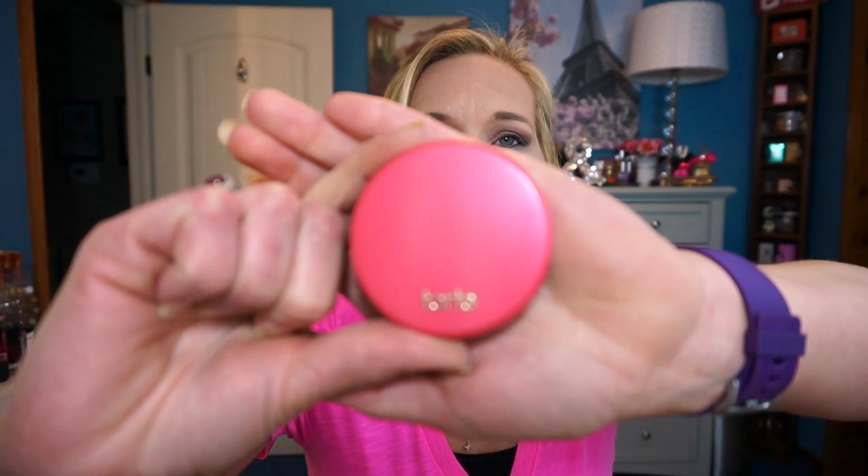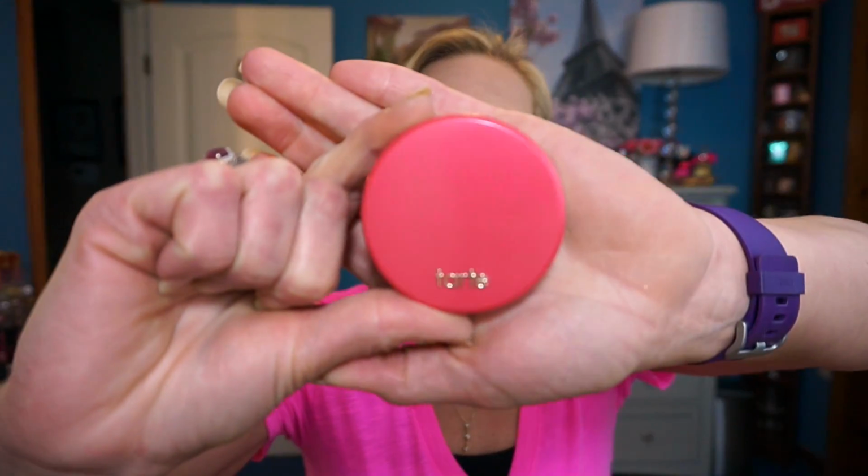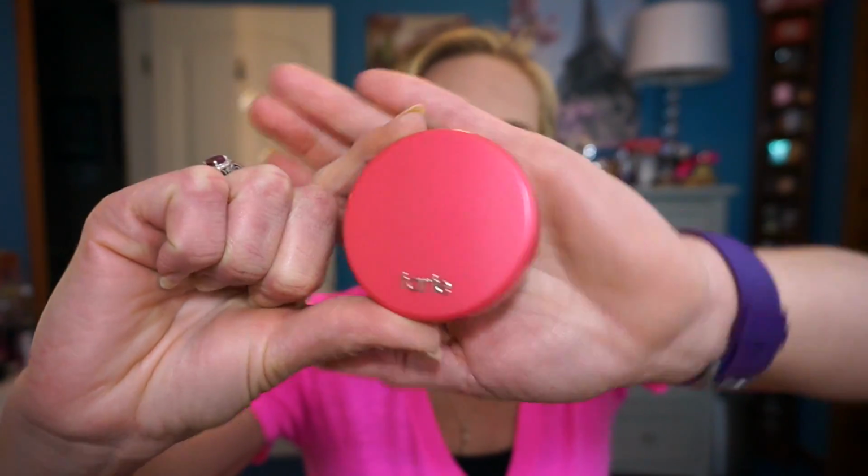The next thing I picked up, out of the sale section, is a little blush, and it's the Tarte Amazonian 12-Hour Clay Blush, and I got the shade True Love. Why do they make all these packages so hard to open? So here's what the outside of the package looks like. It's just a little peachy looking color.